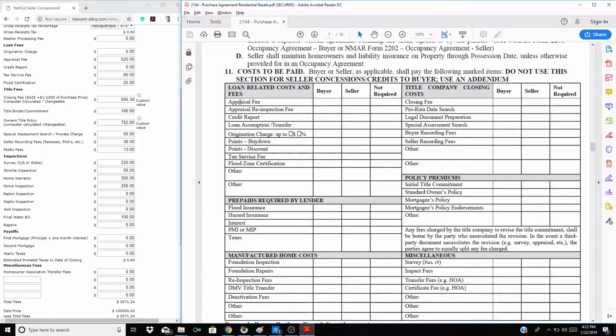Be aware that all these fees are highly variable, and the only way to determine how much these things cost is to sit down with your lender and talk to them directly. Generally speaking, appraisals are $500 to $700. I haven't seen one over $700. The title company here lists it at $525, which is a pretty accurate guess.